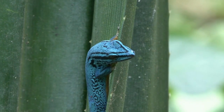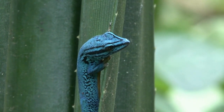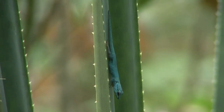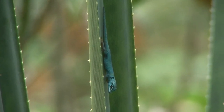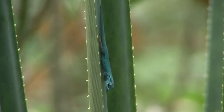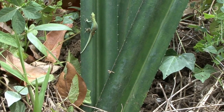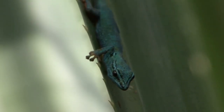Normally there is a clear sexual dichromatism, but semi-adult males can easily be confused with females. Lygodactylus williamsi, like chameleons, change color when threatened. The males change from bright turquoise to almost black, and the females from green to brown. This species is without doubt the most spectacular member of its genus.